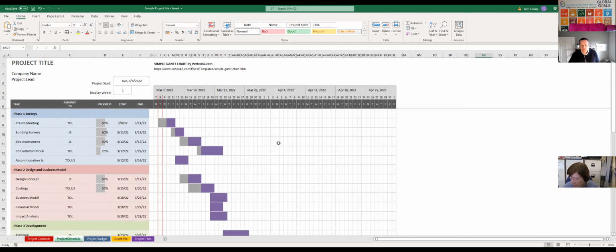And then we'll work through when everything needs to be done. And certain things have to be done before something else can start. So we use this to manage it, okay?